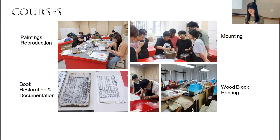In the first year and a half, the curriculum is designed to provide students with a broad background in treatment, art, cultural heritage, and conservation science. To improve my hand skills, I took the following courses: paintings reproduction, mounting, book restoration, and documentation. I also learned some woodblock printing techniques.